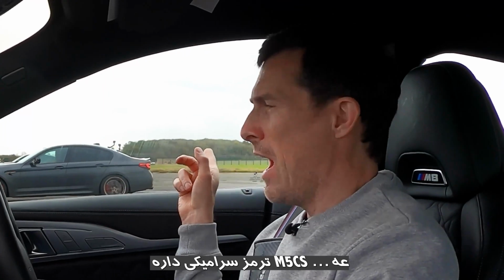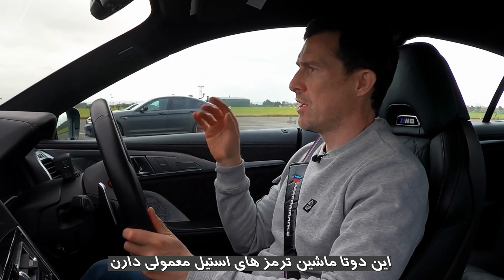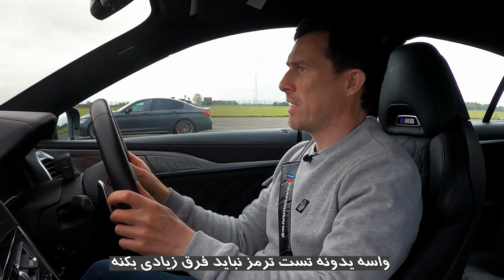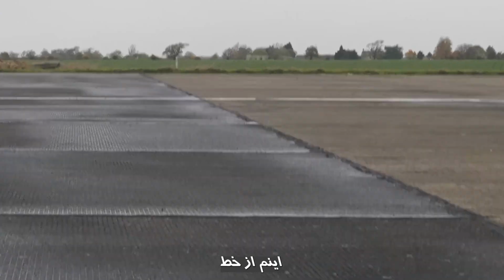Oh, that M5 CS is on carbon ceramics. These other two cars are on normal steel brakes. Shouldn't make a difference for a one-off brake test. More carbon ceramics is better for repeated braking, but let's find out what happens anyway. Here comes a line.